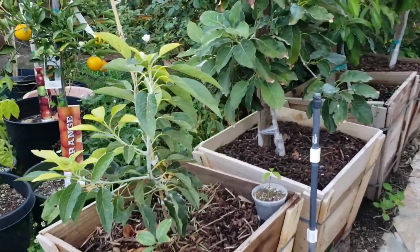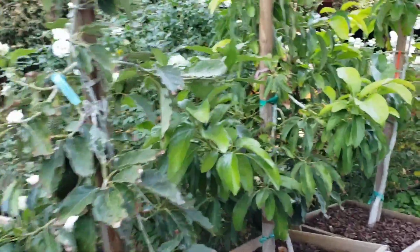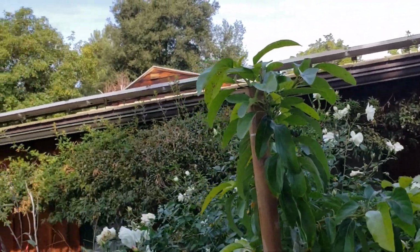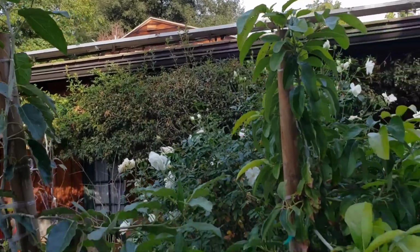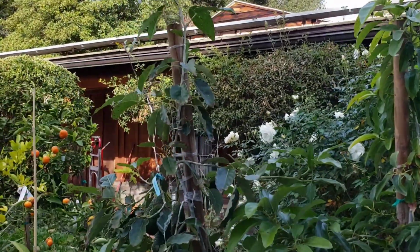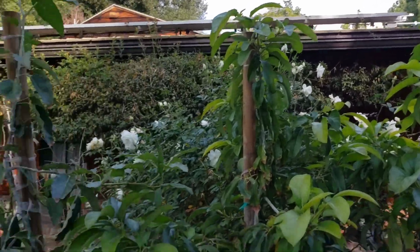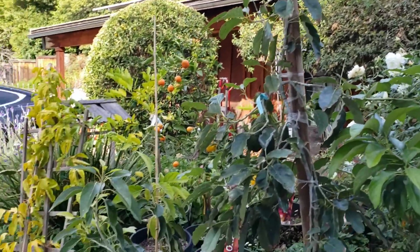So it's still winter, and I know a lot of these trees are still in their winter dormancy stage, but the good news is they're all starting to perk up, and hopefully in early spring, or even sooner in some of these trees, hopefully they'll start flowering.